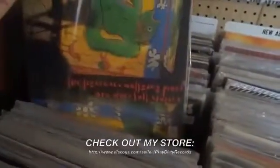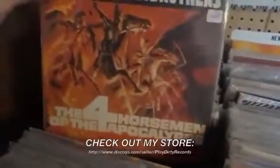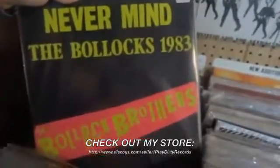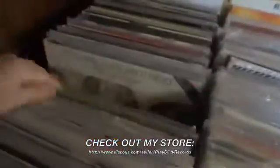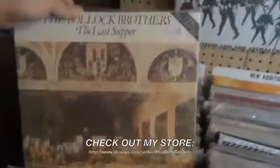This looks interesting. Don't know much about that. The Famous Brothers. Oh, there's some type of air conditioner coming on. Never Mind the Bollocks. That's an import. That's an original import. The Bollocks Brothers, Last Supper. I might actually check that out. That's a double LP. Might check that out.